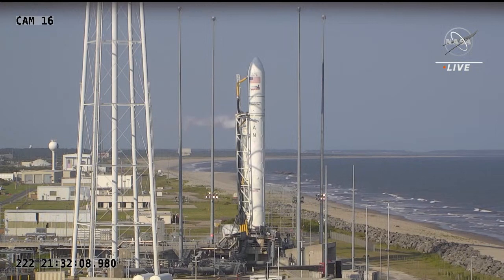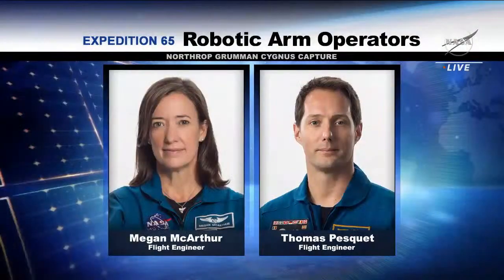Cygnus will arrive to the International Space Station after a two-day journey on Thursday, August 12th, where it will be installed to the space station's Unity module. NASA astronaut Megan MacArthur will use the Canada Arm 2 robotic arm to capture the Cygnus spacecraft, backed up by Thomas Pesquet of the European Space Agency. After Cygnus capture, controls will be turned over to Mission Control Houston, where ground controllers will send ground commands for the station's arm to rotate and install the cargo spacecraft on the Earth-facing port of the station's Unity module.